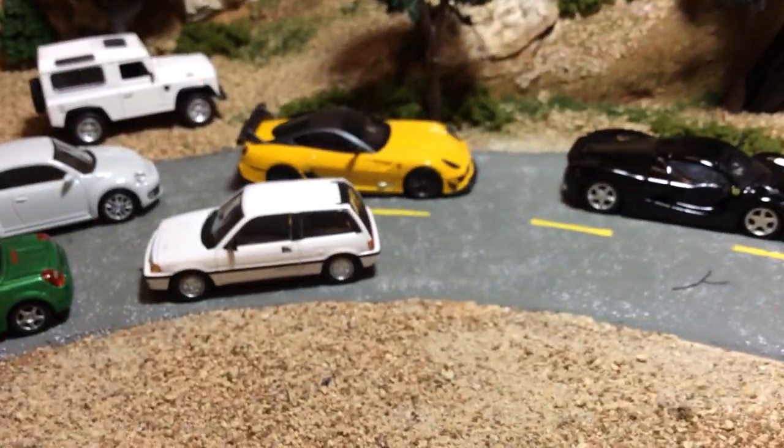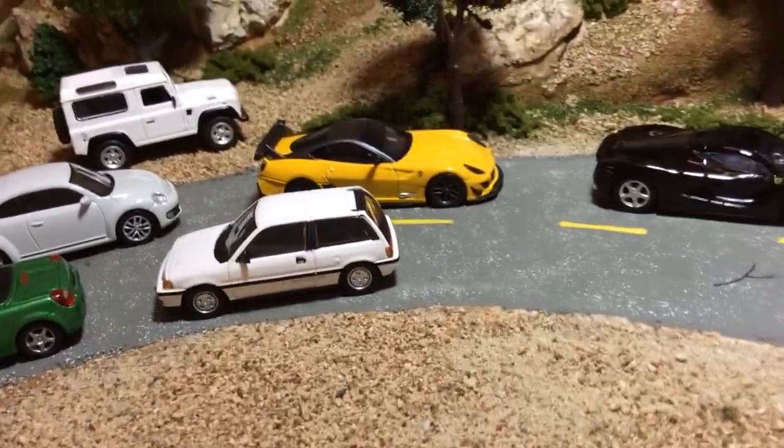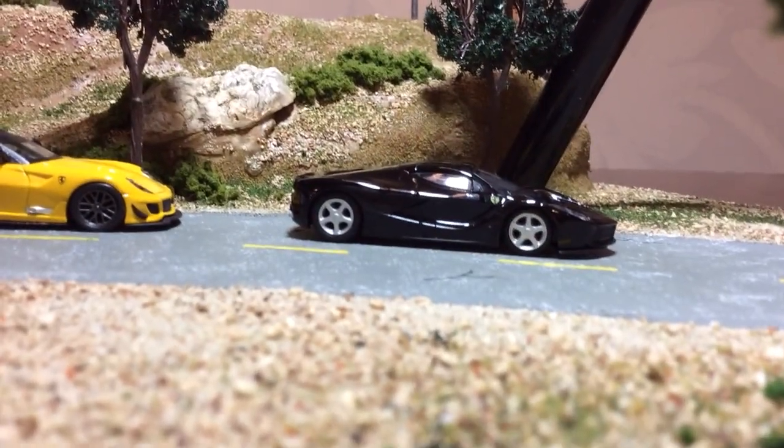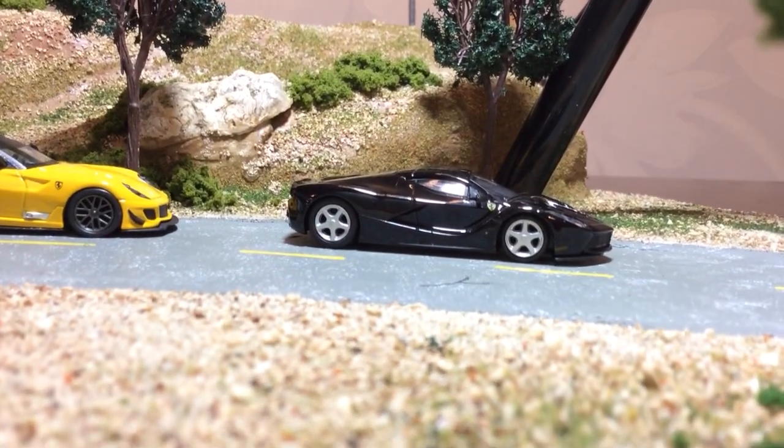I need to get the, I have some other lights. I need to dig them out. I think these videos would be quite a bit better if the lighting was a little bit better. But anyways, here is your street view.